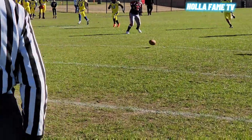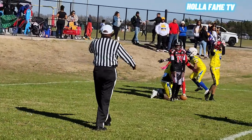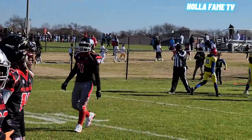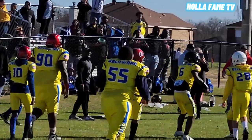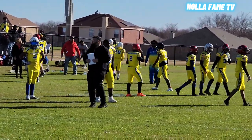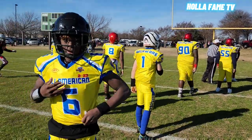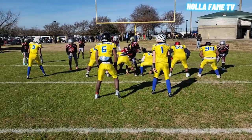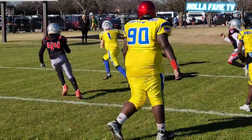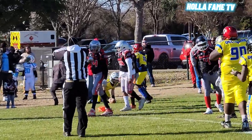So we got the kickoff after the touchdown. Georgia picks the ball up. We got a touchdown. Delaware. Okay, off the kickoff, touchdown. Delaware going for the extra point. Score is now 13-0. Quarterback run back. No good.